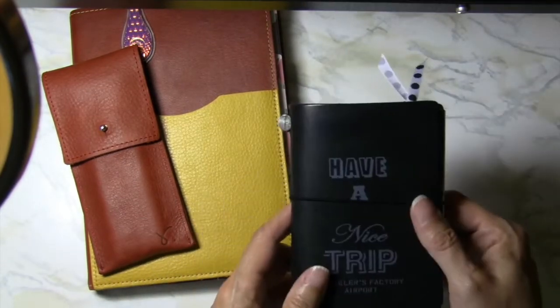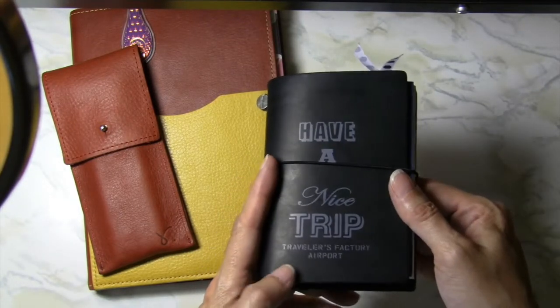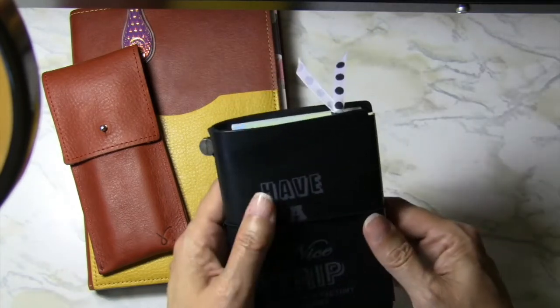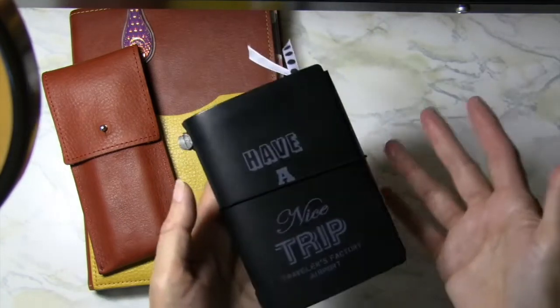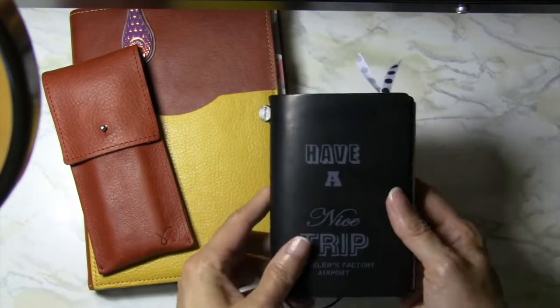What I have here is the Traveler's Notebook. This is the Traveler's Factory Airport Edition. This is a passport size. Some people, they used to be known as Midori, so you might hear that term used for it. And I'm using this as my planner.